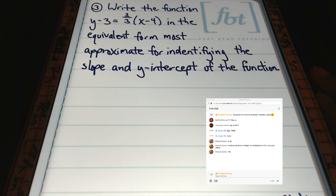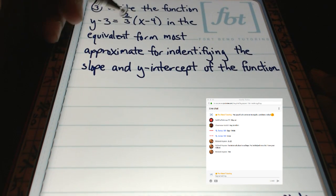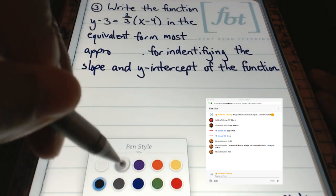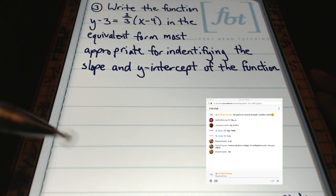With problem number 3, guys, it says to write the function y minus 3 equals 2/3 times the quantity of x minus 4 in the equivalent form most appropriate for identifying the slope and y-intercept of the function. Let's change that up because that is incorrect. Let's hook this up.